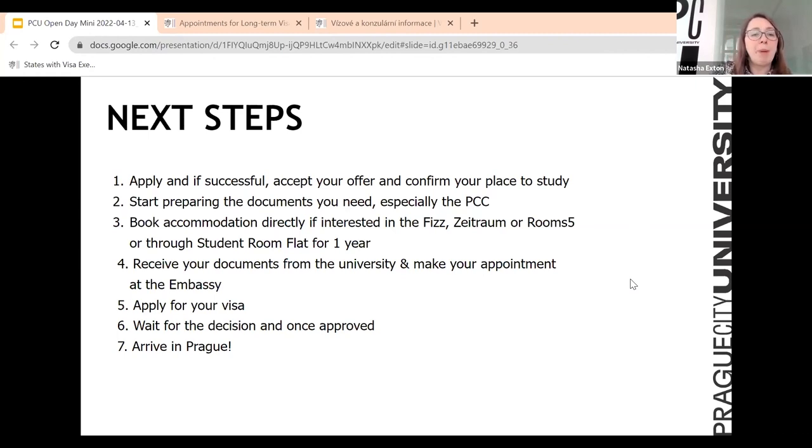Once you actually receive the packets that we've talked about that you're going to receive from us with your confirmation of studies and the confirmation of accommodation, you should make your appointment at the embassy if you haven't already. And then, of course, take that packet of all the documents in the correct format, apply for your visa, wait for the decision, and then arrive in Prague.